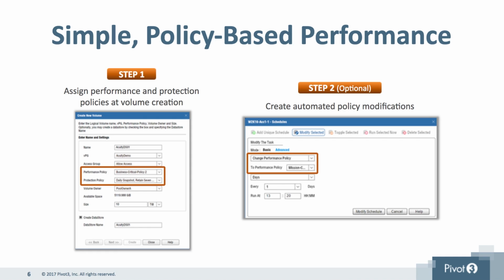We also have some pretty interesting automation built into the system. One example you see on the screen is where I can set up a performance policy change, where on a schedule I could modify the performance policy of a virtual machine and move it from a lower policy to a higher policy to give it more performance, and then back it off when we're done. A couple examples we've seen customers utilize are, perhaps you need to give more performance to an application throughout the workday, and then you can back it off at night.